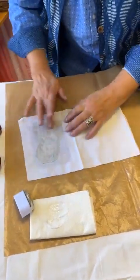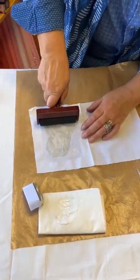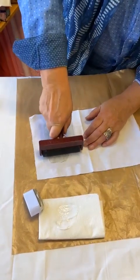So I have it face down. And I'm going to put pressure on it with a brayer.